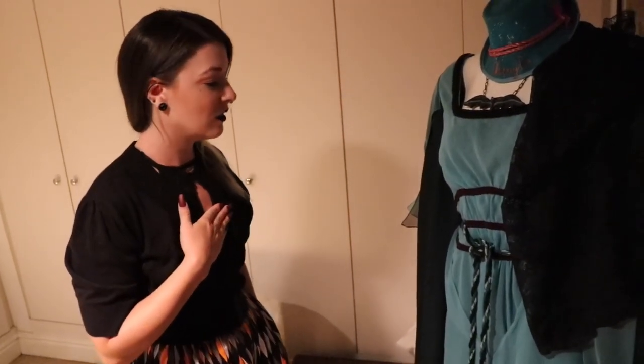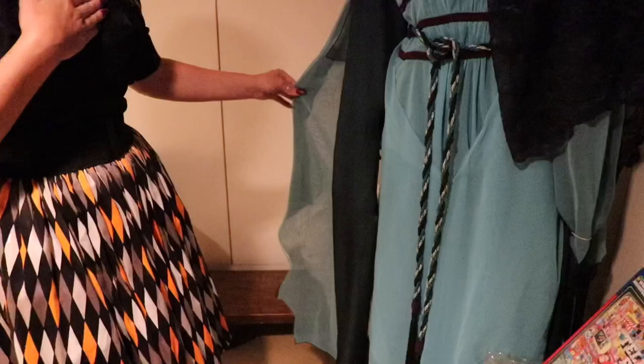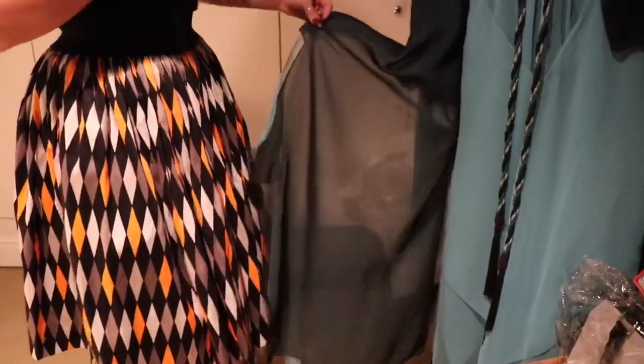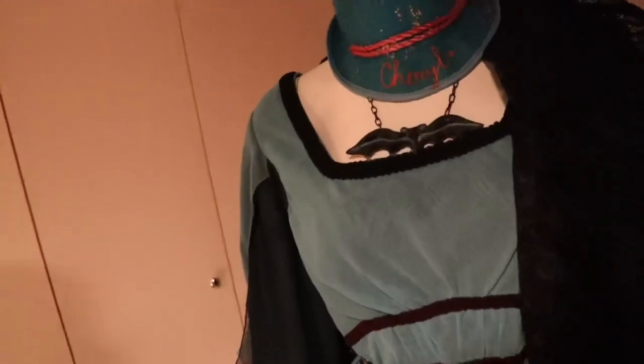Probably everyone. Well, maybe one of my favorites, Lily Munster. This is her gown. I don't know if this is a replica or an original. I'll lift that up. Let's see the bottom. It is stunning. Very nice. Oh, and there's the bat necklace.